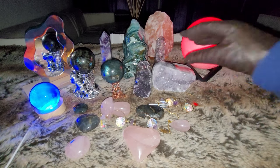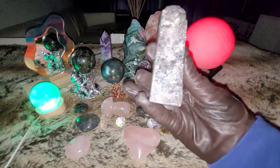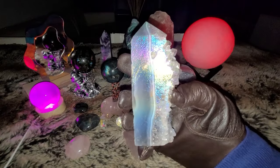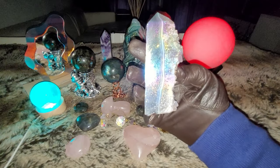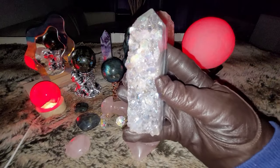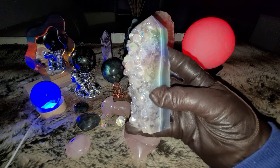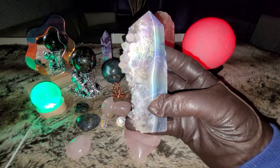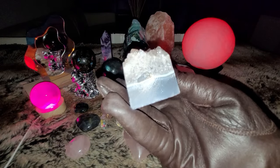Yes. So now the next one, I'm not even completely sure because I bought it online and I don't really know for sure, but I think it's a rainbow fluorite. It connects you to your intuition. It's one of the world's favorite aura cleansers, and it has healing properties with regards to physical, emotional, spiritual well-being.